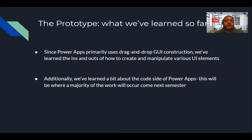What we've learned so far is that since Power Apps primarily uses drag and drop GUI construction, we've learned the ins and outs of how to create and manipulate various UI elements. Additionally, we've learned a bit about the code side of Power Apps. This will be where a majority of the work will occur next semester.